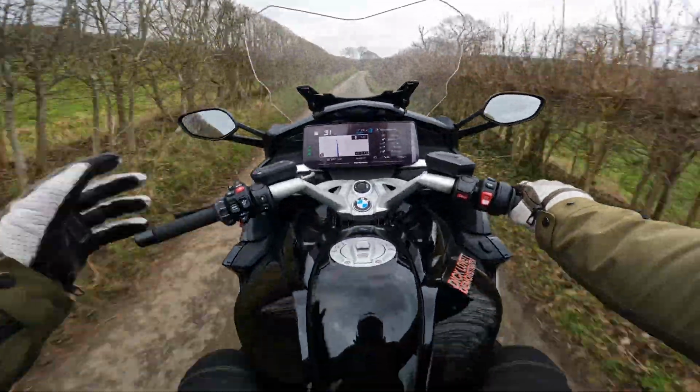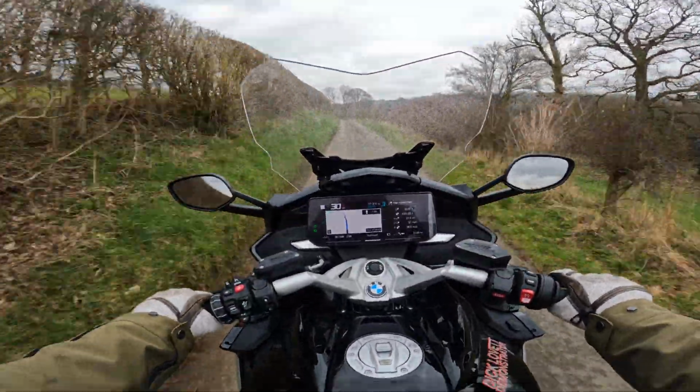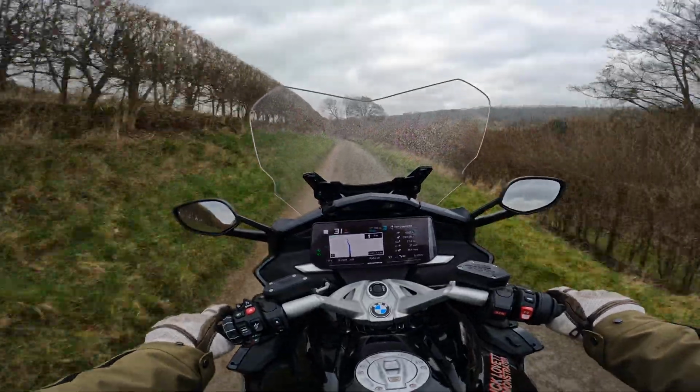This bike, as you can tell, does have a big old tank. It's going to cover some fair miles with a 26.5 litre tank.